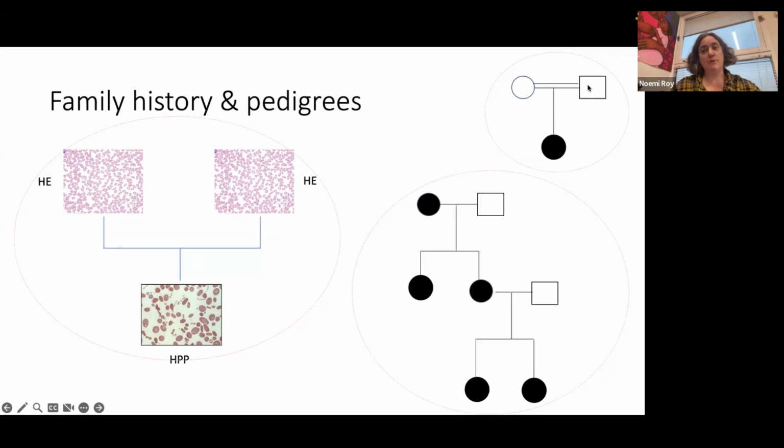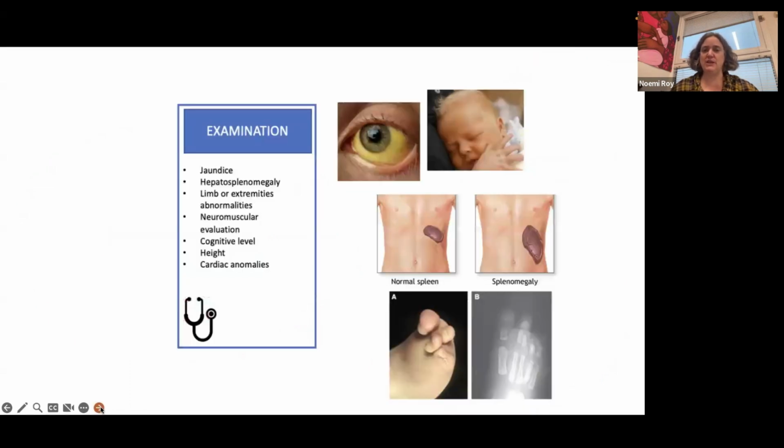Knowing about consanguinity is important, because then you might be thinking we'd be more likely to be looking at a recessive disorder. And then if a disorder looks like it's dominant, again, that will impact how we interpret the genetic information. On examination, we're looking for evidence of jaundice. We're looking for splenomegaly. It's pretty important to look at height and bony abnormalities.